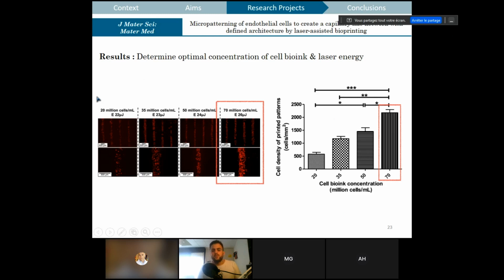So first, we wanted to achieve the highest concentration of cells because we wanted to get closer to the physiology of the tissue for clinical applications. And we noticed that the highest possible concentration of cells that we may use was 70 million cells per milliliter, resulting in, after the printing, a density of 2,000 cells per square millimeter. And as we increased the concentration of cells, we also had to increase the laser energy in order to maintain the best printing parameters.